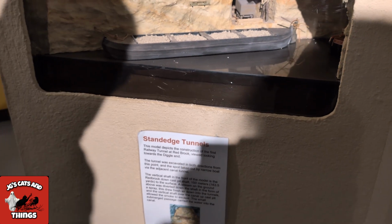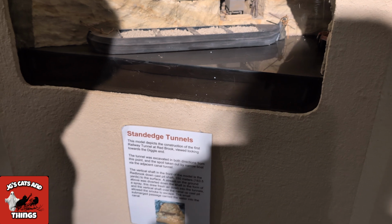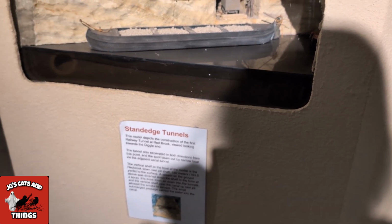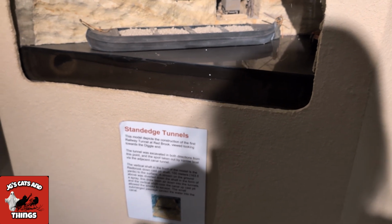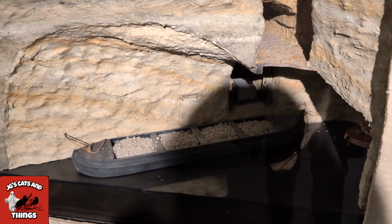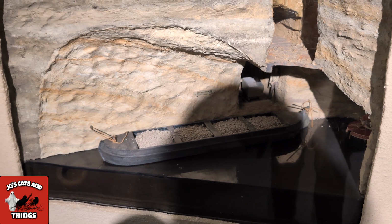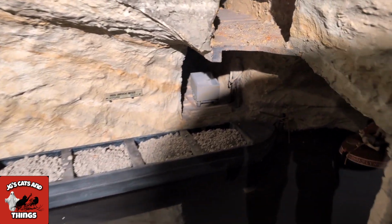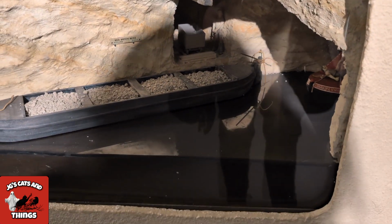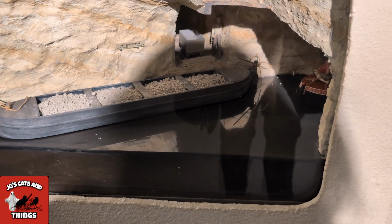It says the model depicts the construction of the first railway tunnel at Redbrook, viewed looking towards the Diggle end. The tunnel was excavated in both directions from this point, and the spoil taken out by narrowboat via the adjacent canal tunnel. The vertical shaft in the front of the model is the Redbrook Downcast pit shaft. So I'm assuming it will be that, 150 metres, 163.5 yards to the surface.